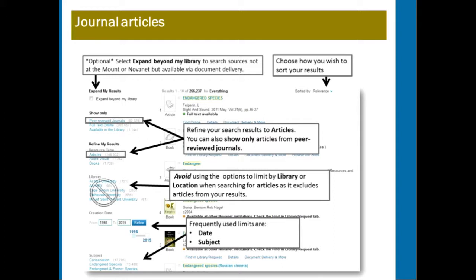Once you search, and I'm just thinking specifically here for the journal articles, there's this, I should just draw a little circle by it, Refine My Results, and it'll say Resource Type. So if you click on Articles, then it'll just give you the articles. If you're looking for articles, avoid clicking on Library, because once you click on Library, that just narrows you down to print items in the library. And actually, the articles that show up in the results are all the articles that the Mount has access to. So if you're looking for articles, there's no need to refine by library.